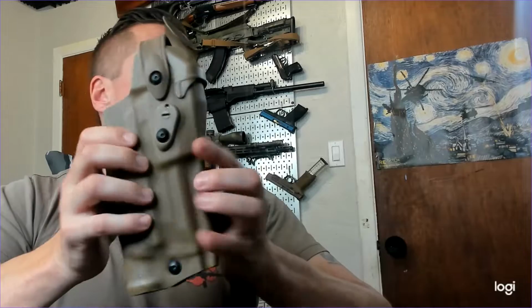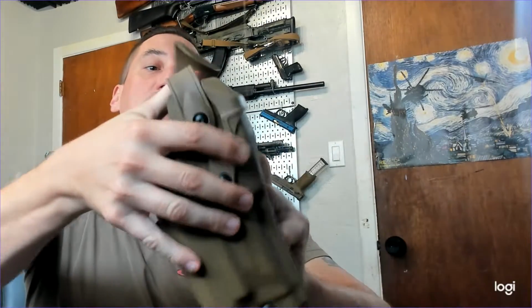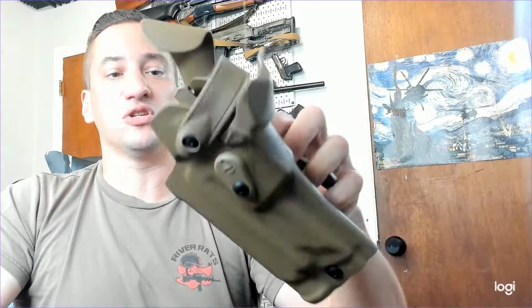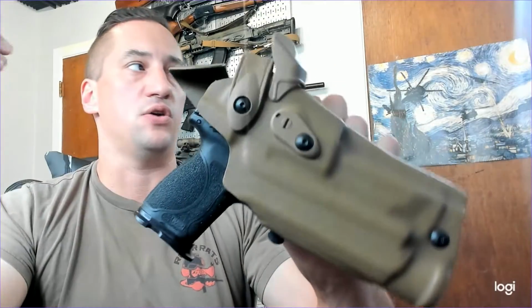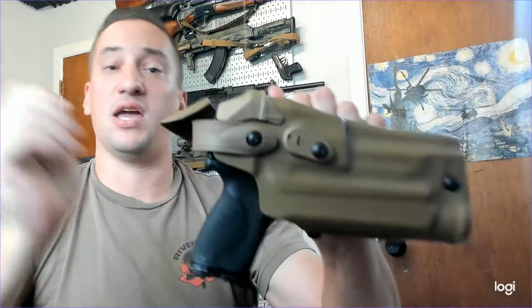And then past that, going more to battle belt setup. This is my Safariland, level 3 multiple retention, and it's cut for the light, and it's cut for my red dot and everything like that. But this is what I use on my battle belt rig. So your everyday carry may or may not involve a battle belt rig, depending what you're doing, but this is what I use for competitions, classes, and stuff like that.